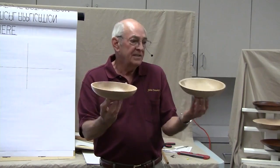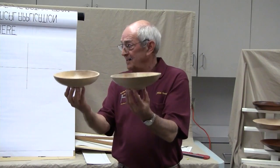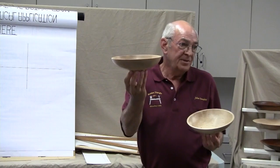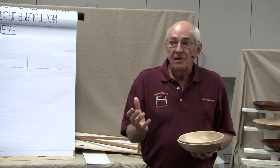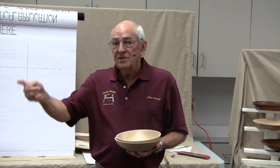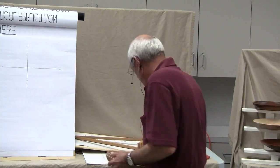So yes, these are on axis, but you can play around coming off axis and do stuff like this and still have the form of the ellipse, just different parts of it. And of course, the first bowl I showed you to compare a closed form to the open form, that was an ellipse. It just kept going around. Okay?